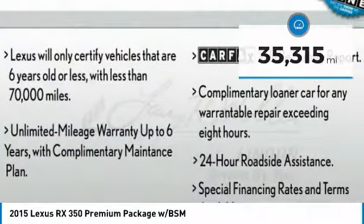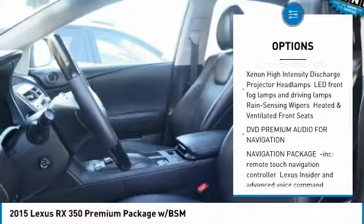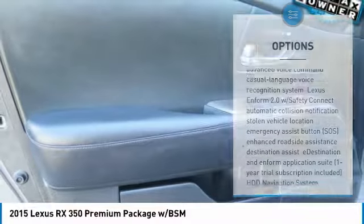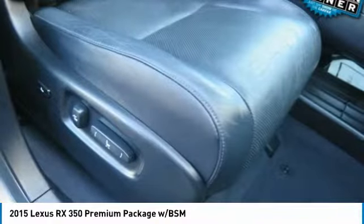This vehicle has less than 40,000 miles. Here are some of this vehicle's great options: anti-lock braking system, steering wheel audio controls, power lift gate, power passenger seat, all-wheel drive, keyless entry, leather-wrapped steering wheel, Bluetooth, power steering, adjustable steering wheel.